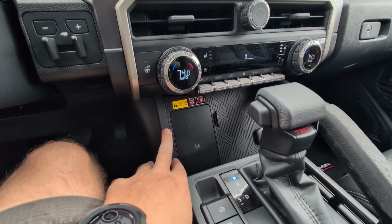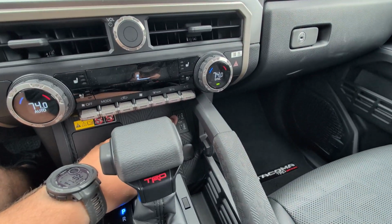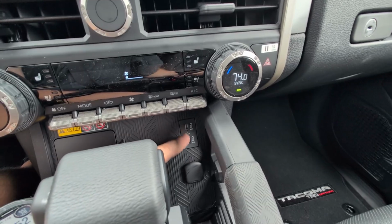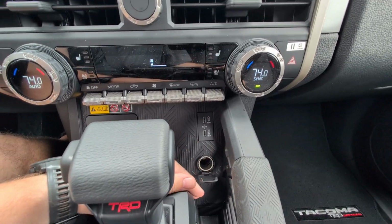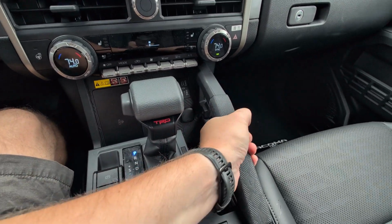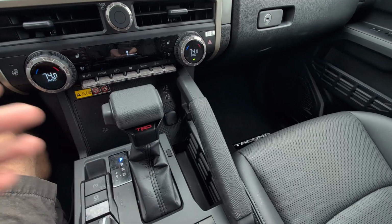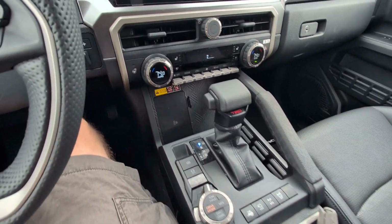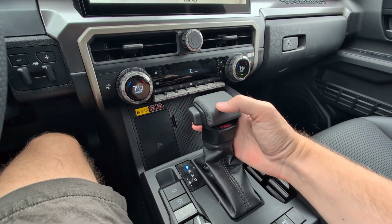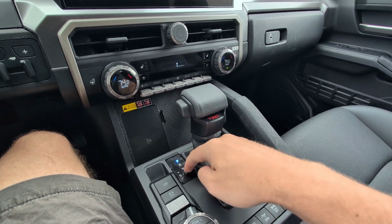Down from there, you have a charging pad right here. On the right of that charging pad, you have 2 USB-C plugs tucked back here, and an old school smoker's plug tucked right there as well. You've got a spot right here next to this nice rubber grab handle, which can hold folders or whatever. Then you have the gear lever, which is branded in TRD, which is really nice. So you have park, reverse, neutral, and drive.